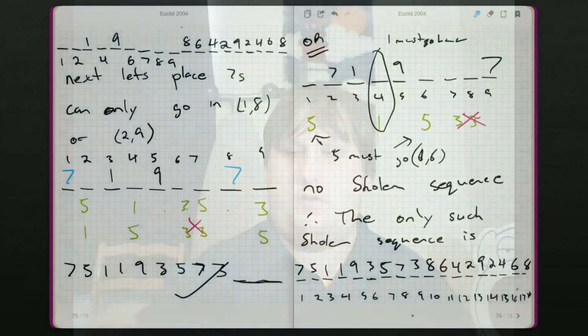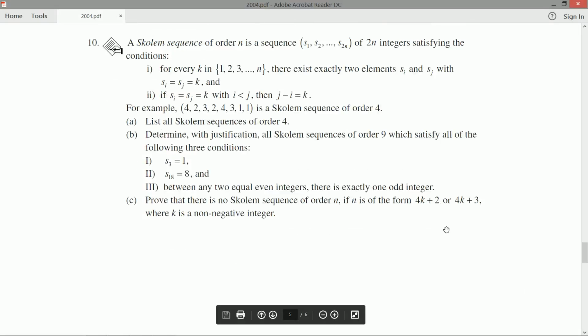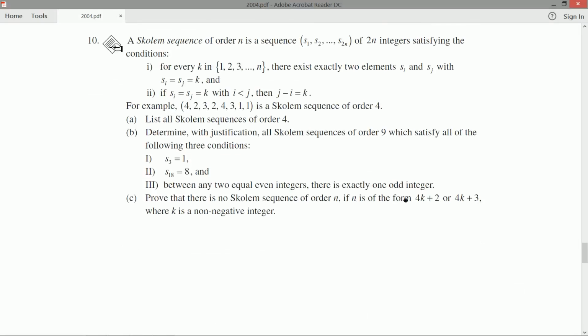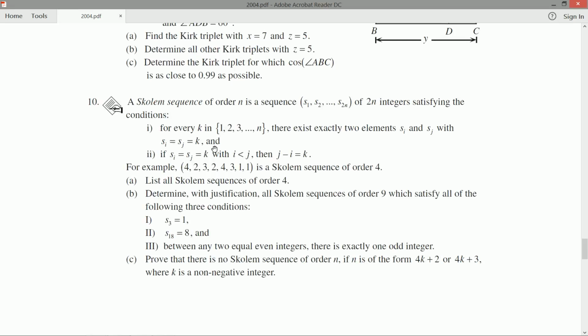And now we're on to C part, which was you can't have Skolem sequences of length whatever. Prove there is no Skolem sequence of order n if n is of the form, so when you divide it by 4, you get a 2 or a 3. And as I mentioned, Langford kebabs, I think it's a 1 and a 2. You can't have for the remainders. But it's interesting to see that they're connected. I wonder if you could make larger sequences where you had 3 n integers and there'd be 3 copies, and that'd be interesting. You'd sort of have them stapled onto one another.